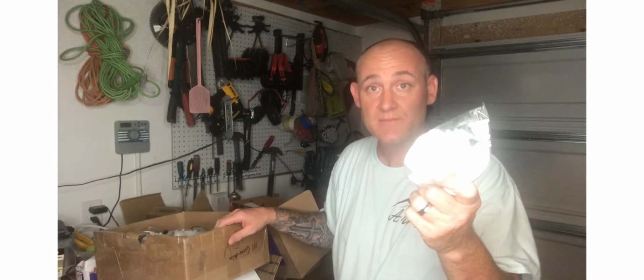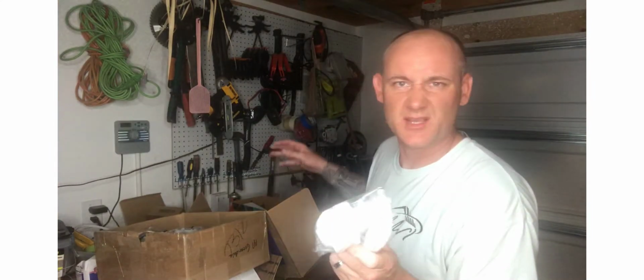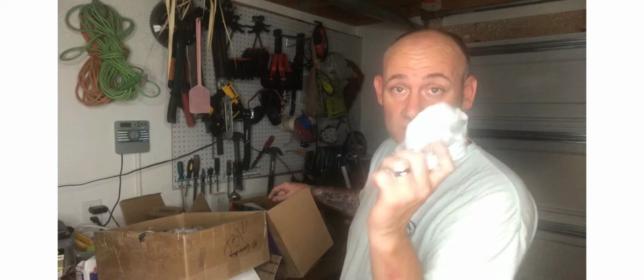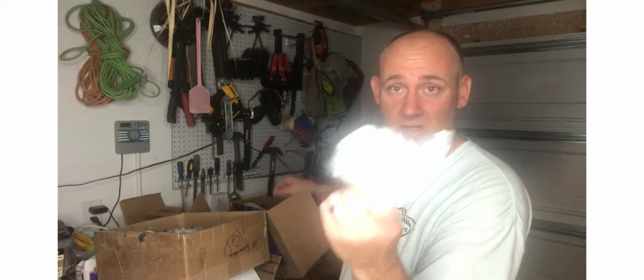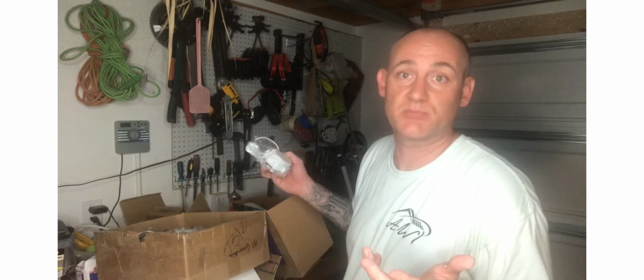So I got 3 of these, and I received 3, I think I said 2 before, but I think I got 3 wiper motors, 3 of these with shipping, $107. You can't beat that. That's 6 moving props.